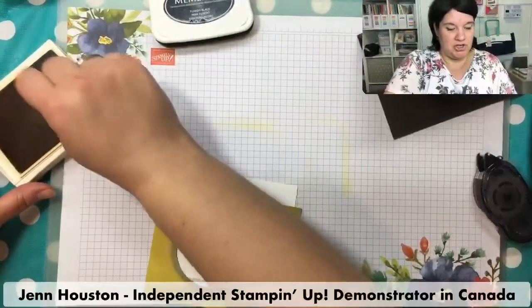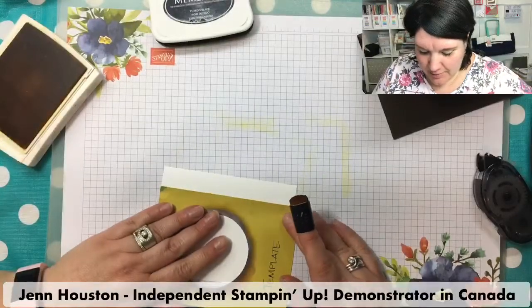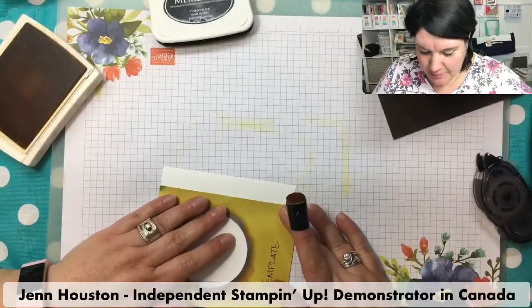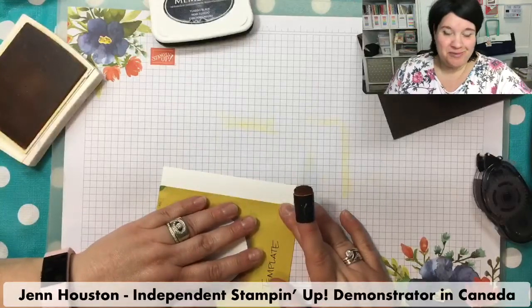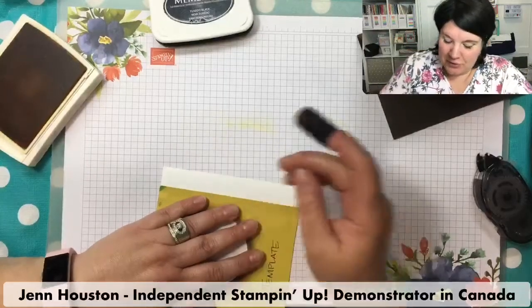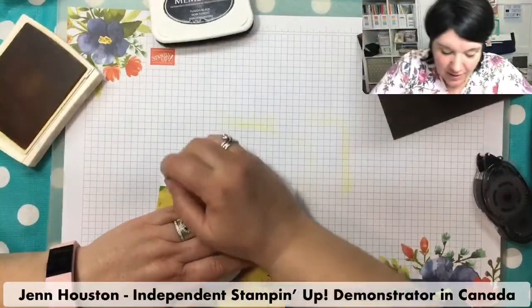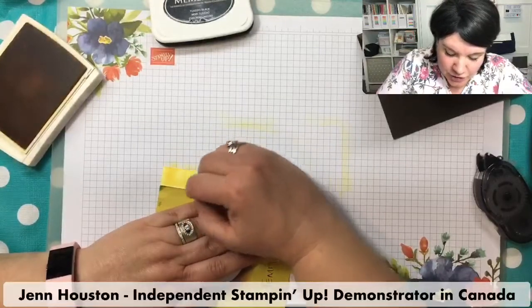He does fish. When we go back to Manitoba, my parents have a cabin at Pelican Lake. And so when we go take the boat out, sometimes we do go fishing. So my dad does fish as well. So yes, I have a lot of men in my life that could use one of these cards for sure.